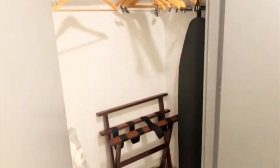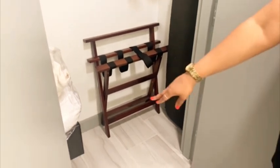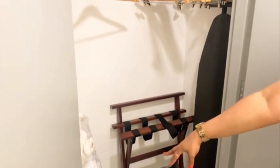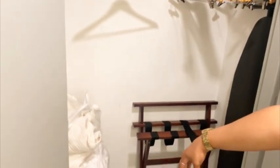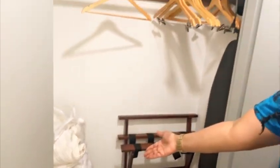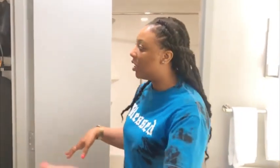Most importantly, what I like with a lot of the hotels when I come in here, I always look for this safe. So there's a safe. You can create your own pin if you have any valuables you want to keep in there while you don't want to drive around with them. You could leave this stuff in there and have a pin that only you would know. So that's a great way to keep your stuff safe.